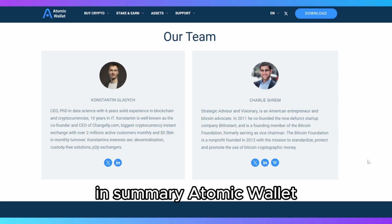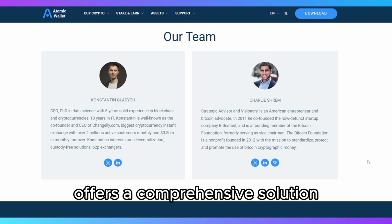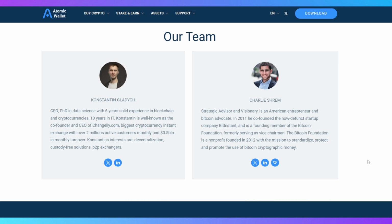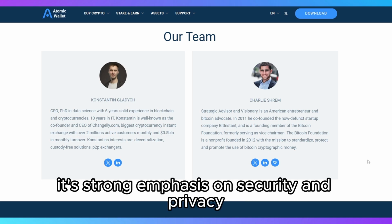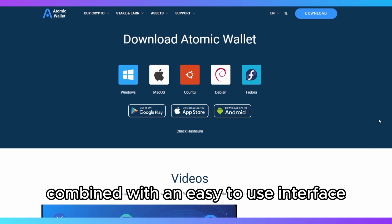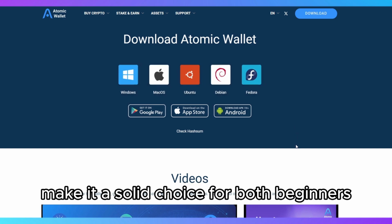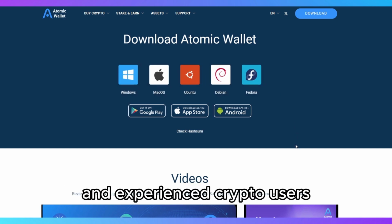In summary, Atomic Wallet offers a comprehensive solution for managing and trading a wide variety of cryptocurrencies. Its strong emphasis on security and privacy, combined with an easy-to-use interface and powerful features like staking and atomic swaps, make it a solid choice for both beginners and experienced crypto users.